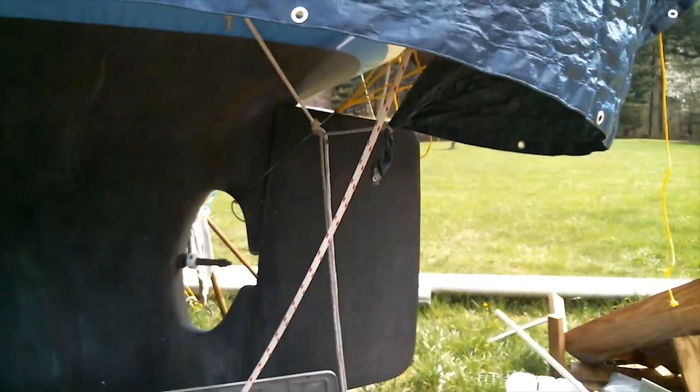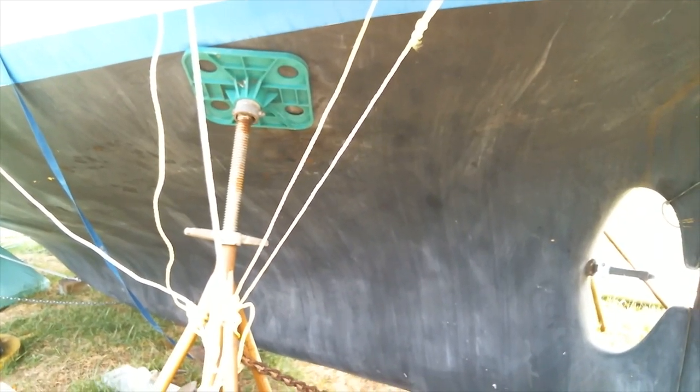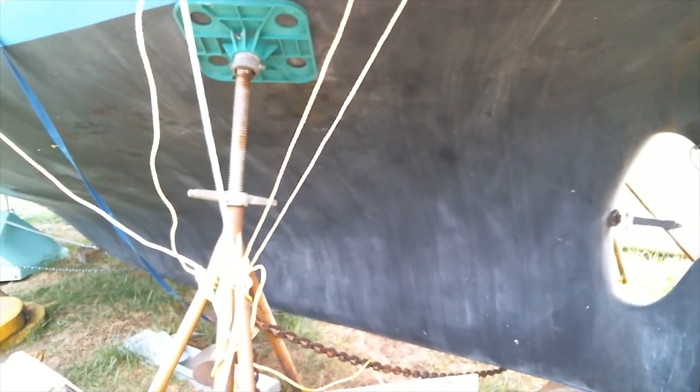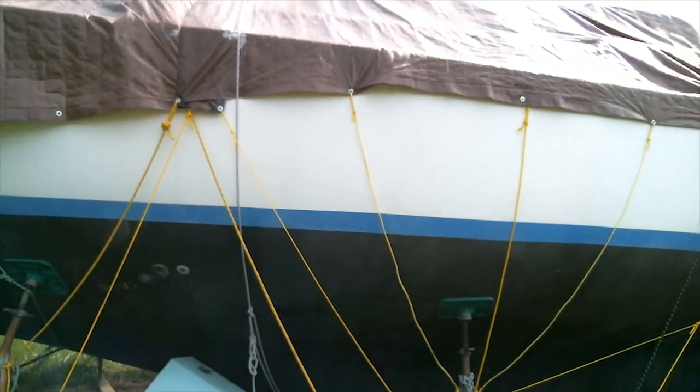The hull's in very good shape. The previous owner had the bottom sandblasted because it had blisters all over it. So it's been sandblasted and then primed, so it's pretty good shape. Just needs bottom paint. Let's go look at the inside now.